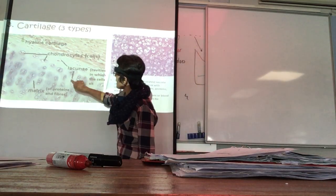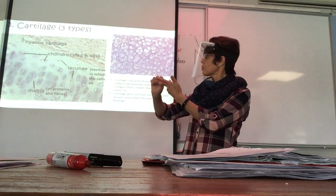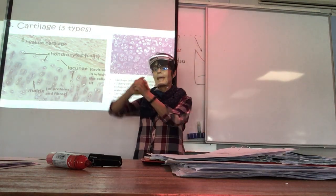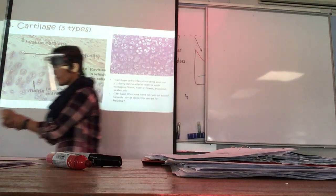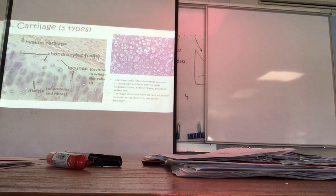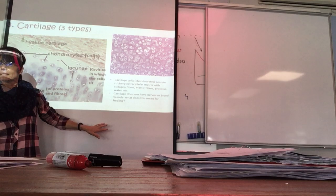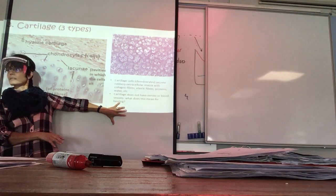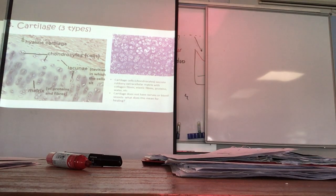And the in-between is the matrix. So that matrix is the chondrin, the protein. There are yellow fibers and white fibers and salts, making this matrix hard but still rubbery and able to protect the ends of the bone. Got it? Okay, so that's what we need to understand about hyaline cartilage. There are no nerves or blood vessels going in, so if this tissue is damaged, the nutrients come via diffusion to help repair the tissue. The blood vessels might be in the muscle or wherever, and by diffusion the nutrients get to the tissue to help it heal.